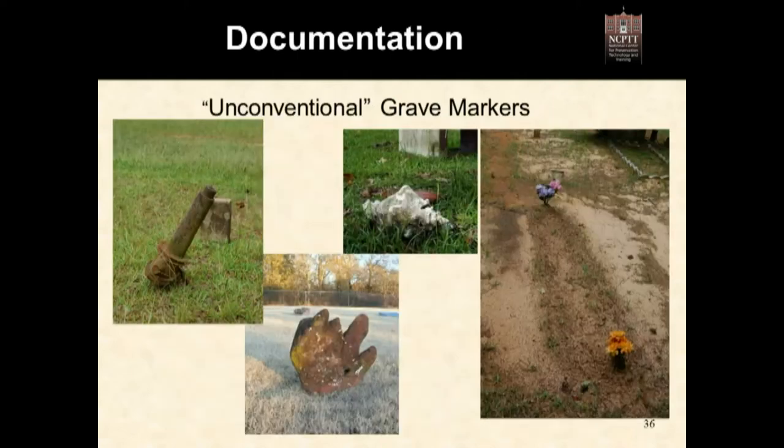So unconventional grave markers. We're going to see lots of little field stones tomorrow. Swept graves, I don't know if you have that as far as Oklahoma. We have them all over the Deep South. So that's just a mounded grave that gets swept every year. It doesn't take long to lose that.